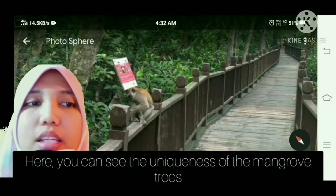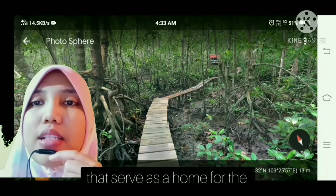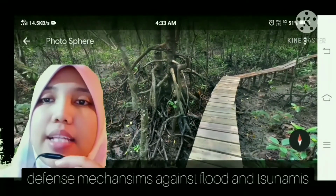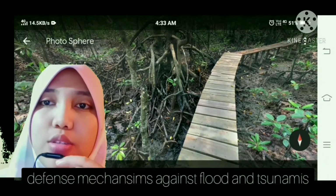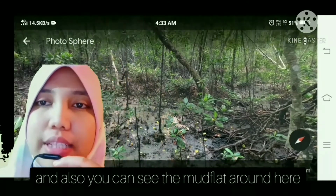Here you can see the uniqueness of the mangrove trees, which is the aerial root that serves as a home for the small aquatic animals and a defense mechanism against floods and tsunami. And also you can see the mud flat around here.